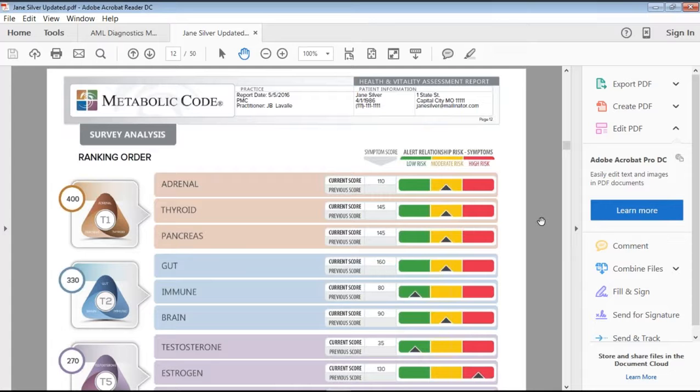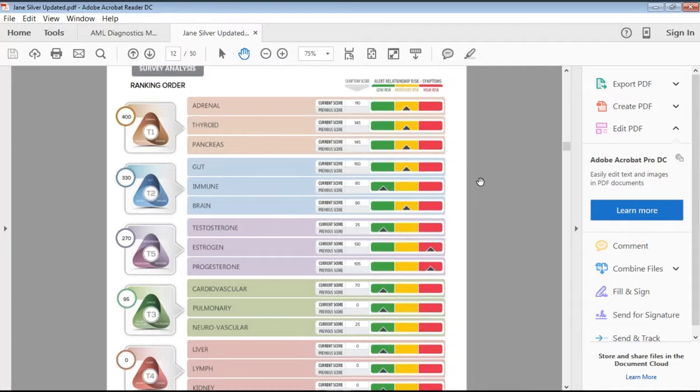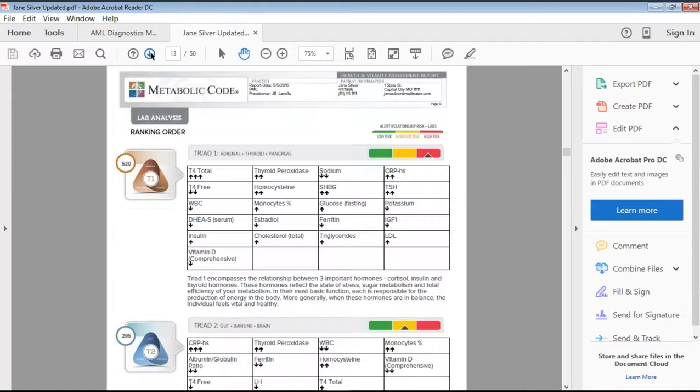But here we've broken out the results of the survey, and you can see it's actually in a sense in the same order that their total summary laid out, which was Triad 1, Triad 2, and Triad 5 in that way as well. So there's real symmetry between how the patient feels and their biological reality. So you can keep scrolling. And then we go down a layer once again.